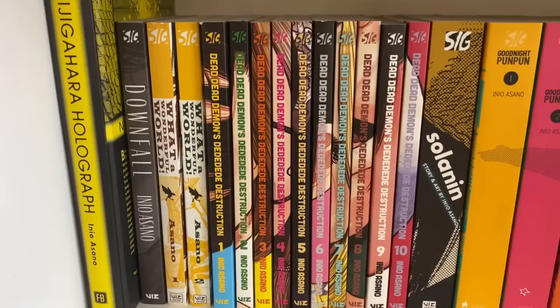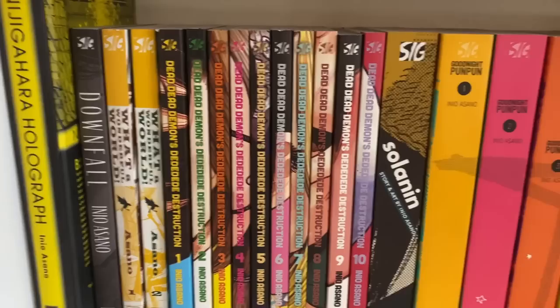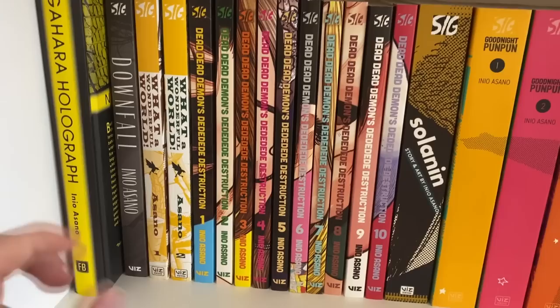Next to that, we have my favorite Inio Asano manga and undoubtedly his best of all time. We have Dead Dead Demons Dededede Destruction. This is volumes 1 through 10, which is currently up to date. Again, we don't get these volumes too often, but whenever they do come out, I read them right away and enjoy it every single time.